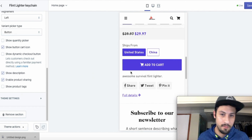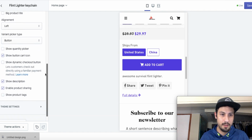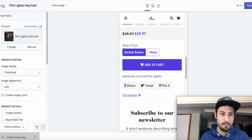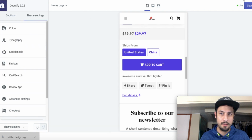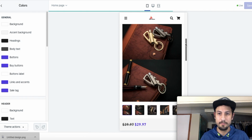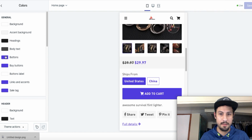Awesome. Okay, so you don't want the default color that comes with Debutify. So we are going to change that right now. I'm going to go to theme settings, and let's just save that. So we'll go to colors, and then you got buttons and your buy buttons. I'd recommend maybe your buy button be a certain color, like green, or something that matches your website and looks good, but it also pops out and makes people say, oh, there's the buy button, let's buy this. Like green or red, or I don't know about red so much, but it is an eye-catching color.